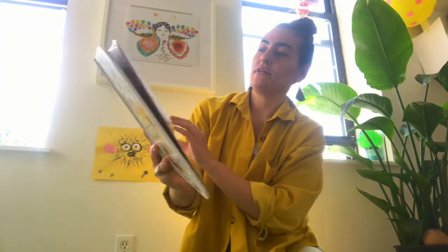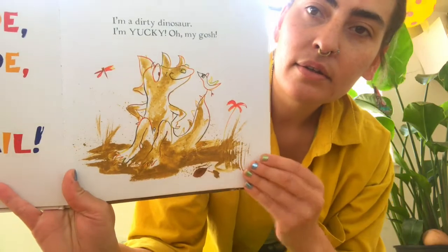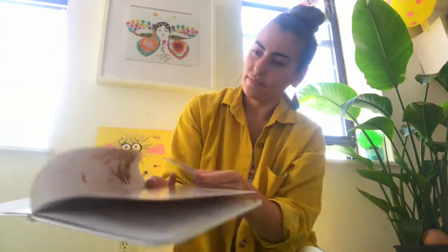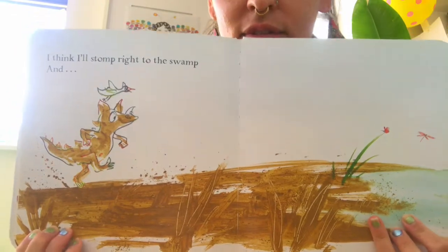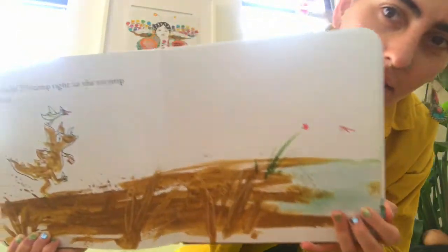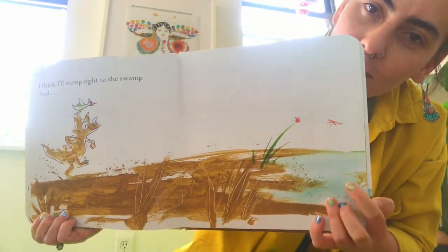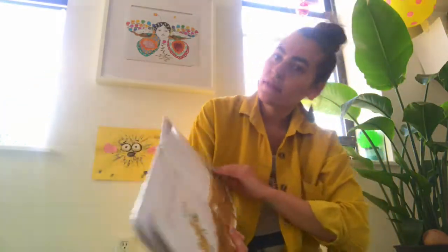I'm a dirty dinosaur. I'm yucky. Oh my gosh. It looks like he's having a lot of fun though, right? And I think I'll stomp right to the swamp. He is completely covered. What do you think that the dinosaur is gonna do in the swamp? Looks like water, kind of like a tub.